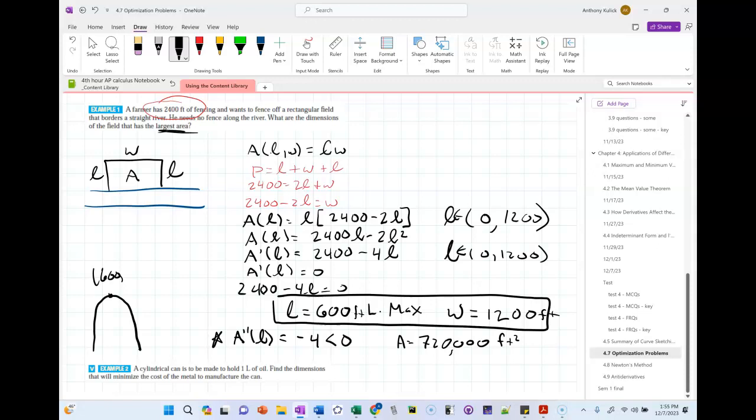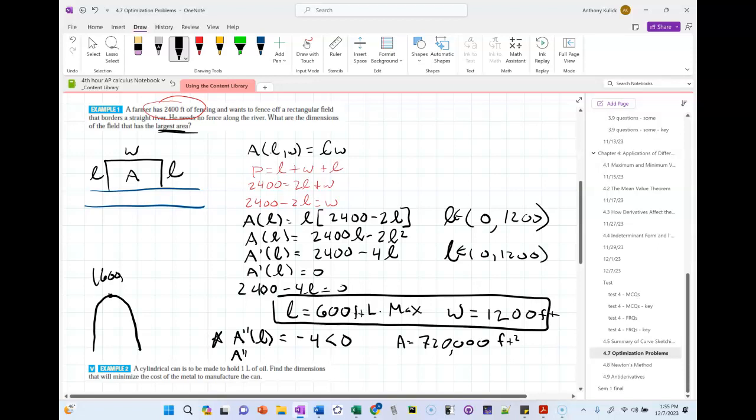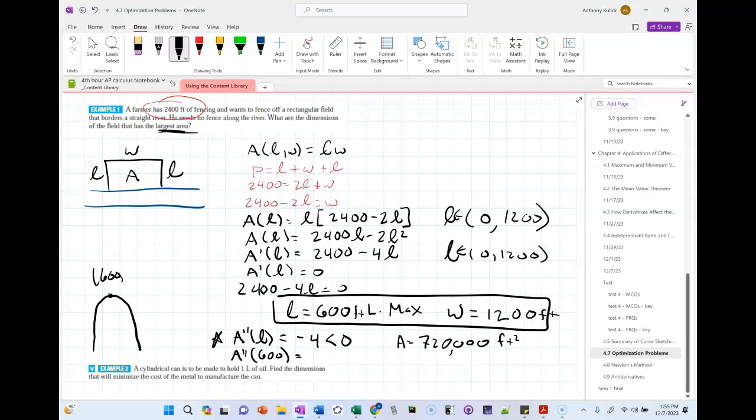Yes, that's the second derivative test: if you have a critical value and the second derivative is negative at that specific x. Because I know the second derivative is negative 4, the second derivative at 600 is still negative 4, right? And that's what's giving me that it's a local maximum. Is that okay?